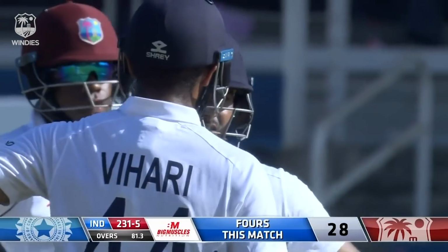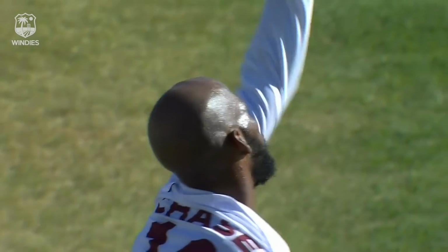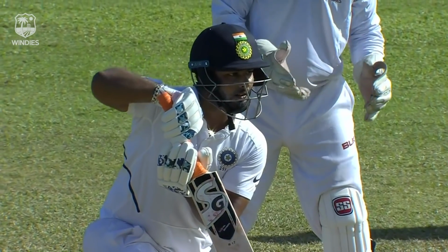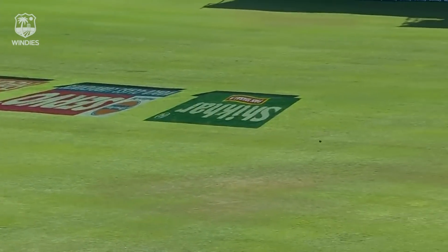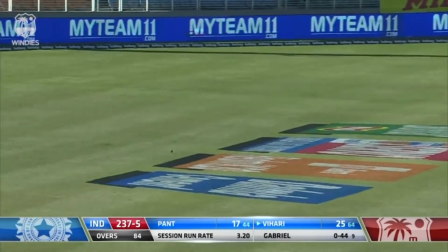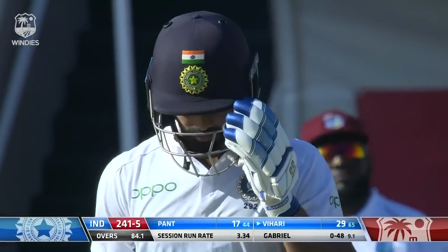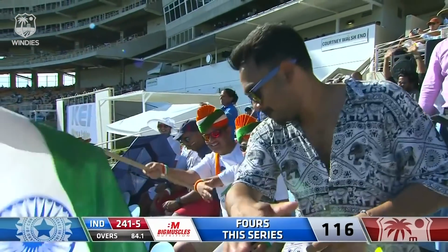Well, it's such a narrow gap, and he's found it to perfection. Rishabh Pant. A little bit on the fuller side. Full face presented. He's a powerful striker of the cricket ball, Rishabh Pant. See, another half volley. That's not the length. Heads go down for Holding, Slip, Brathwaite as well. Just length.